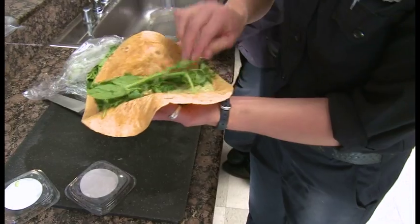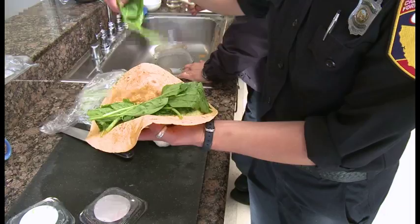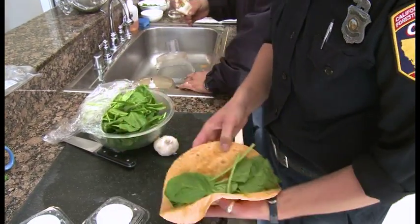It is good. We got both hummus varietals in there, and we got some extra cilantro and the spinach.